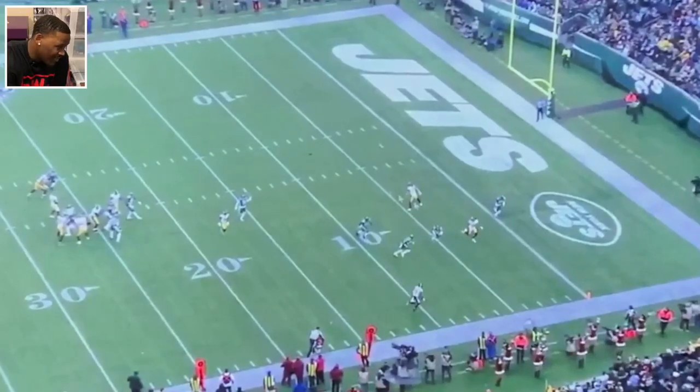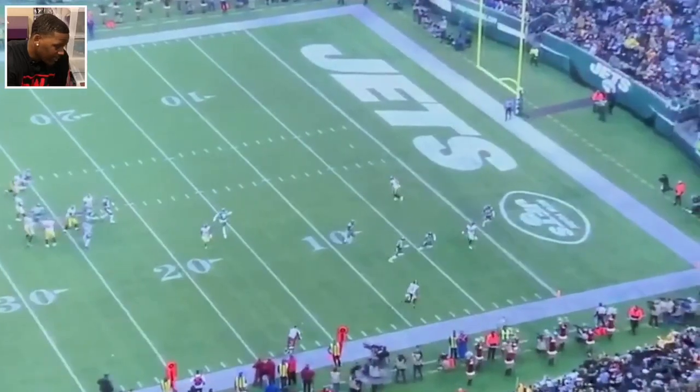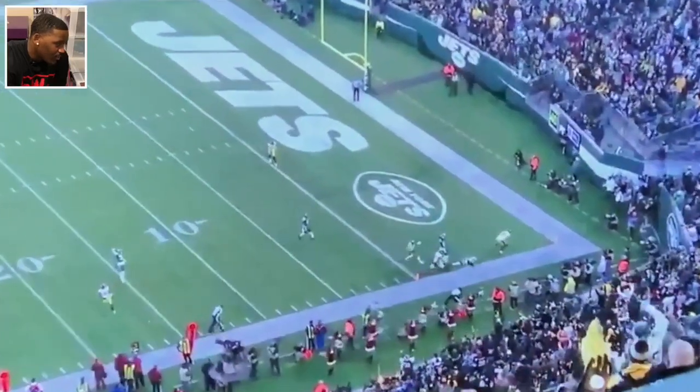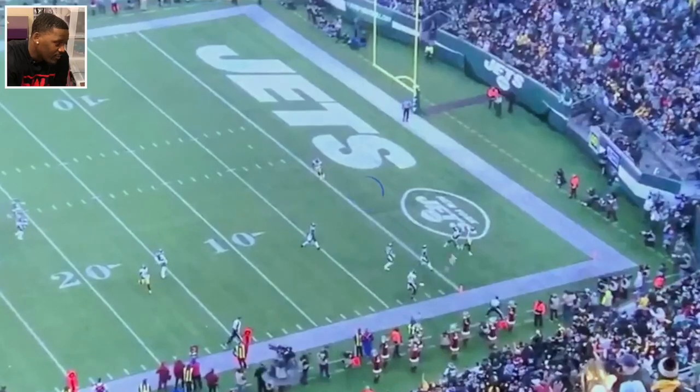Now, also, we could talk about the ball placement of this throw as well. And you see, just like last week versus Buffalo, on his interception to Tre'Davious White, we talked about the ball being on the receiver's inside shoulder versus the outside shoulder. The issue we said last week was when you throw the ball to the inside shoulder, you give the breaking defender a chance to make that play.